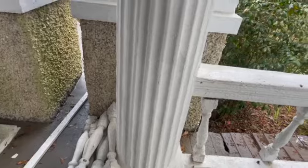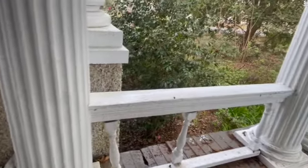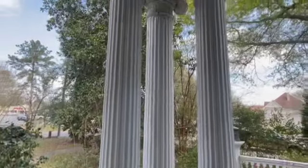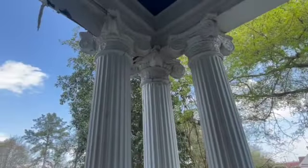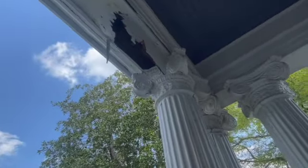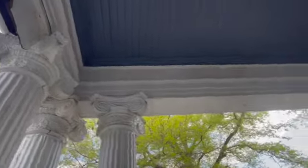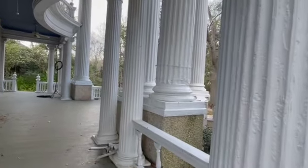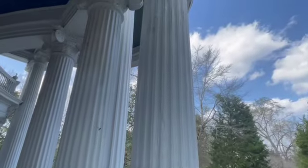Here we see some of the challenges that the next owner is going to face. And if you look up here, you can see what's happening to these columns. We've got some wood damage here. These big porches tend not to be made of wood anymore. Oh no, our elements are way too harsh.